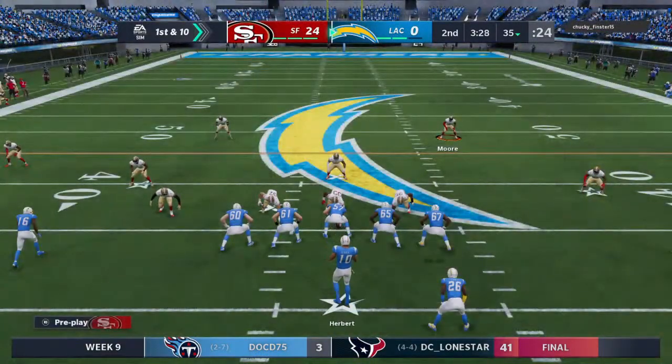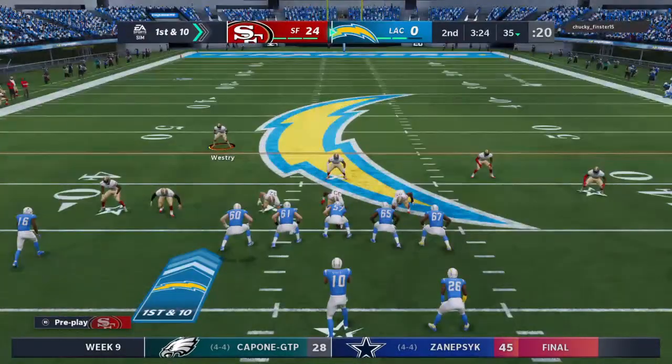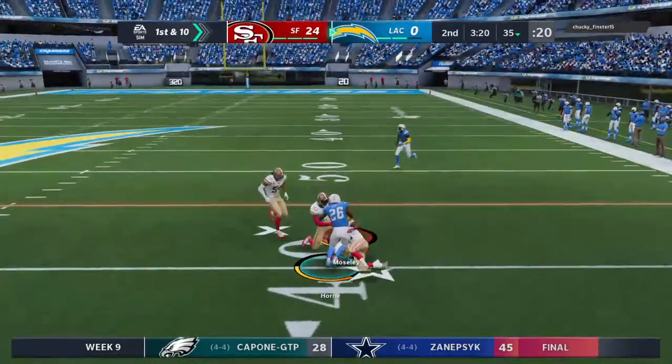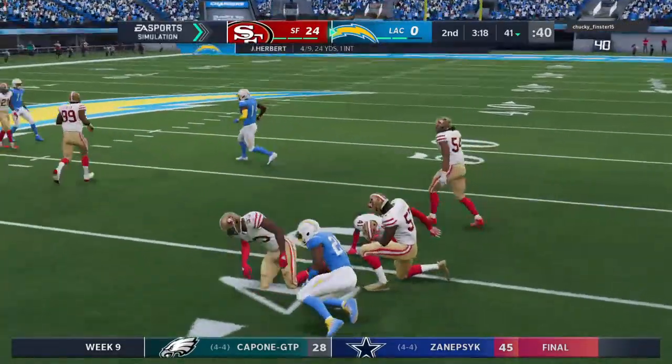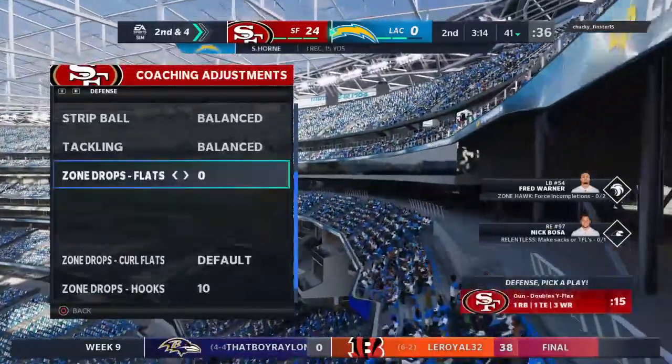Ball up to the 35 now as they come up on 1st and 10. From the shotgun, here's Herbert. And he's got his man out of the backfield. That's complete. It's a gain of 6 on the play, and it'll be a 2nd down.